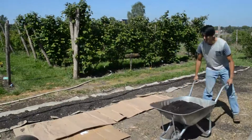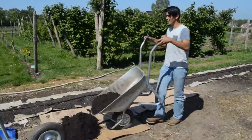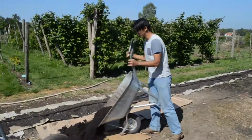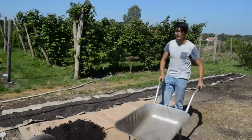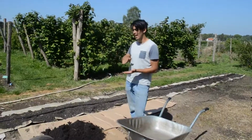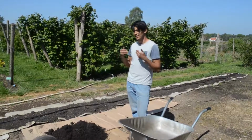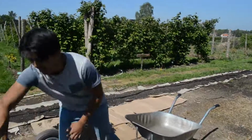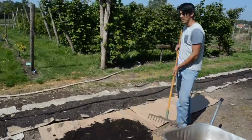And then it's really just a matter of putting your compost down on top of the cardboard. You want a good thick layer in the first year, so at least 10 centimeters, and you can go up to sort of 12-15 centimeters if you like. And the secret really is not to skimp on the amount of compost you put in the first year, because that's going to give you a good layer of mulch and protection against weeds coming through, but also that is going to serve over time to feed the soil underneath. So once you have it down on the cardboard, it's just then a matter of raking it out so that it's level, and it's just as simple as that.